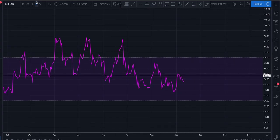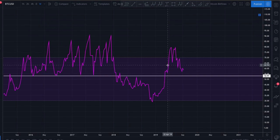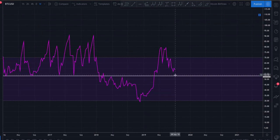All right, coming back to the RSI, looking at the weekly doesn't look bad. Weekly is still sitting right above that 53 area, which coincidentally or not so coincidentally is still relevant on the weekly RSI, just as it is on the daily RSI.